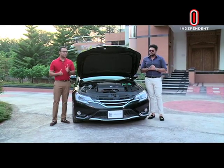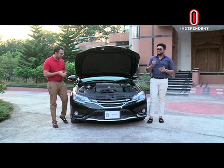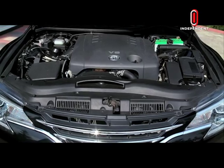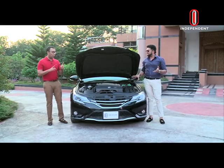Why? Because this is powered by a 2.5 liter V6 engine, the output is 212 horsepower and 260 Nm of torque. There you go. This is till date.